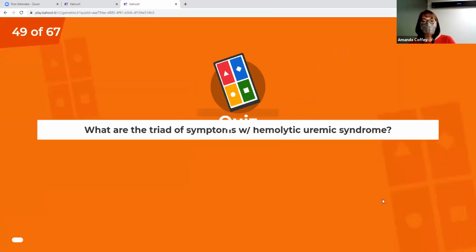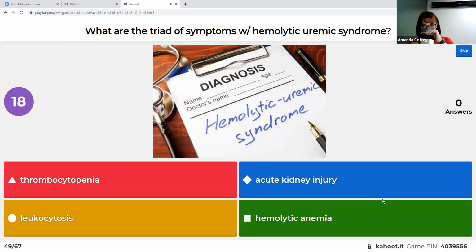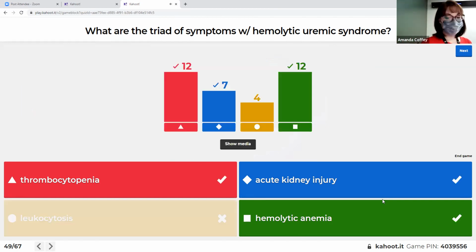Quiz. Multi-select, so more than one. What are the triad of symptoms with hemolytic uremic syndrome? Correct. So, acute kidney injury or renal failure, okay? Same difference. Thrombocytopenia and hemolytic anemia, your triad of symptoms.